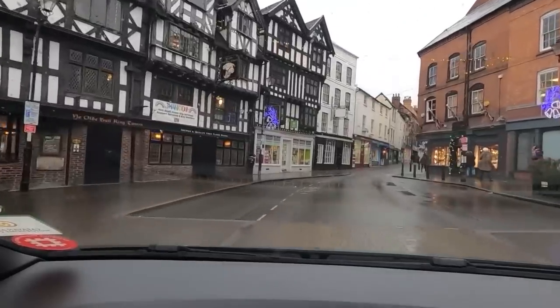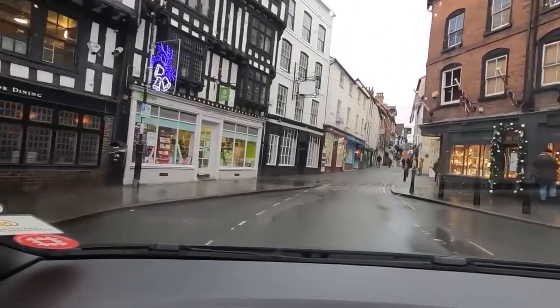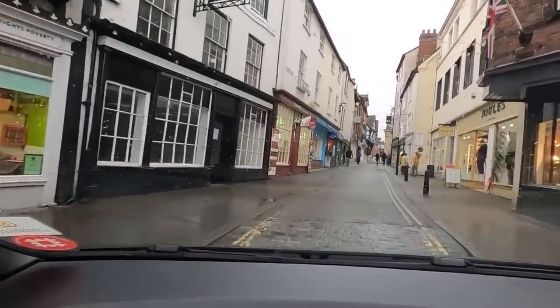In 160 yards, you will reach your designated road. Must have been allowed to come down here, I just thought.